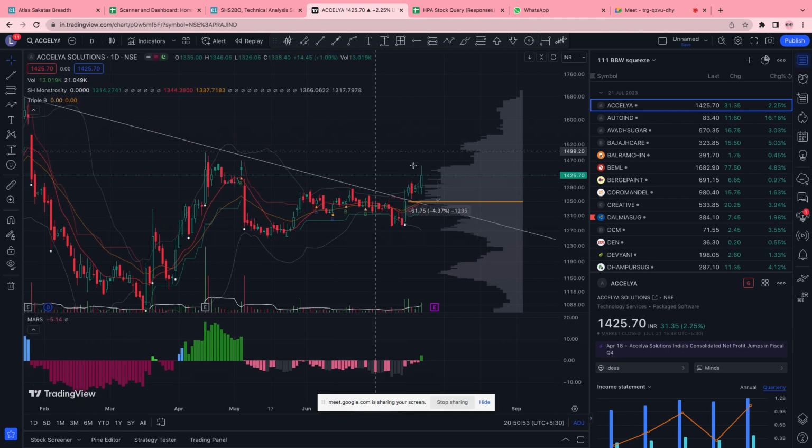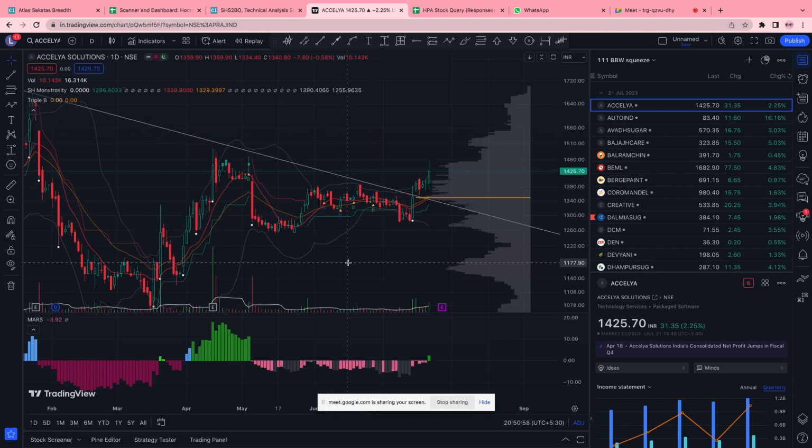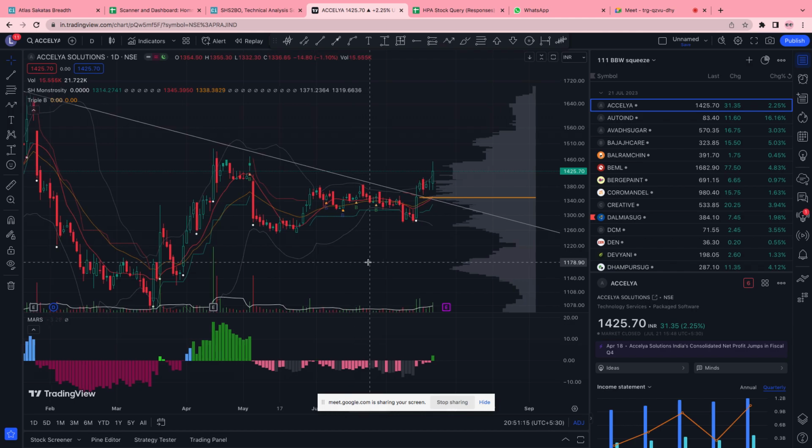So that's why you have to keep on top of things, and that is something which probably fundamental people do not like, because they want to study something and be absolutely sure of it, and the daily fluctuations of the price should not matter for their conviction, which is not the case for us price action traders. All right.